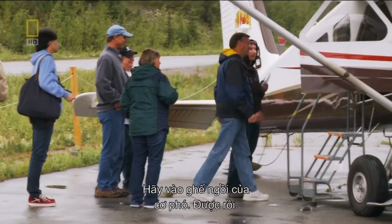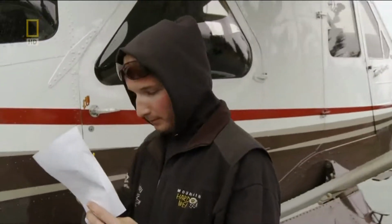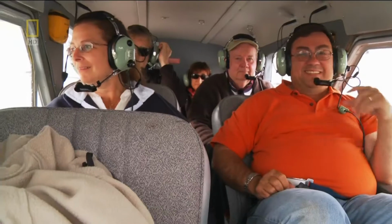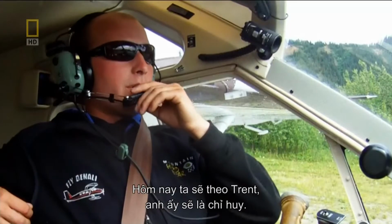Just crawl all the way up into the co-pilot seat there. All right. You know, Jay and myself will be flying, so we'll get in as far as we can. If it means that we'll do a landing, so be it. All right, you guys, here we go. We're gonna take off. We're following Trent today. He's gonna be our leader.